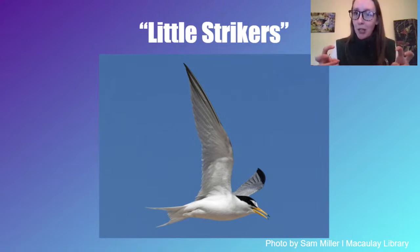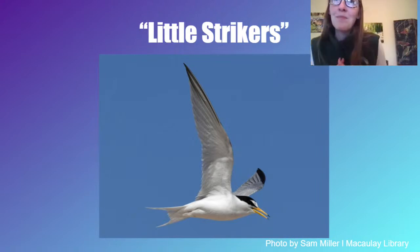But they're also called strikers because adult birds will be very aggressive to defend their nests, which is totally understandable. They want to defend their young, and they'll dive bomb anyone that approaches their nest too long. So that's also why they're called strikers. And they're often called little strikers because they're a very small tern.